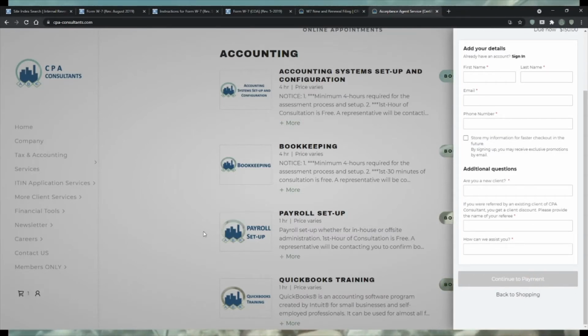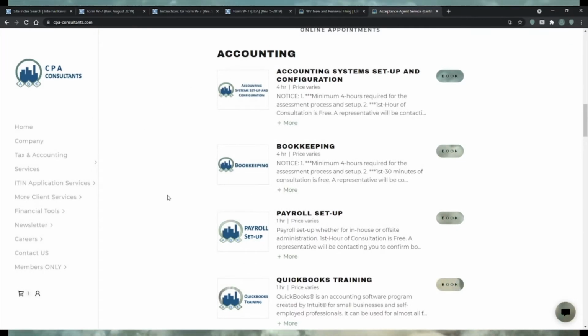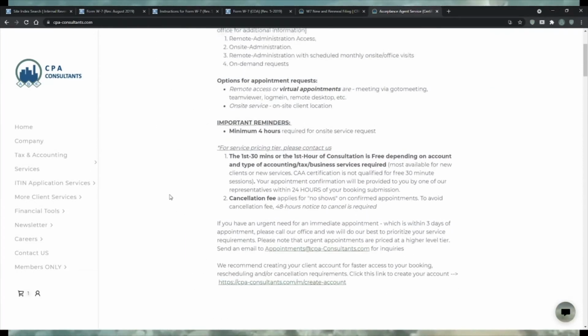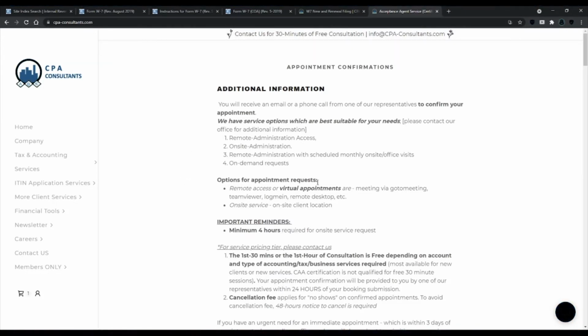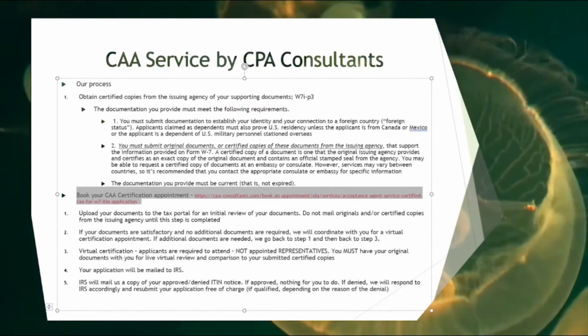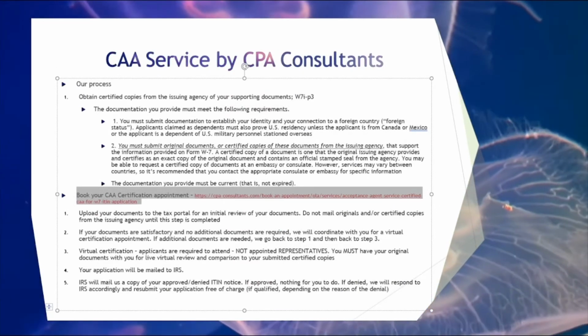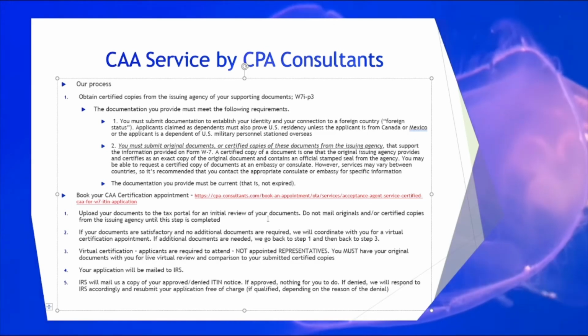As soon as this is completed, we're going to get a notification that a CAA booking was completed. Then as soon as we have that information, we're going to contact you and we'll start the process from there. Our CAA certification service is guaranteed. If you don't get approved, we will refund you, or we're going to do your application again for free. I have been doing this for years. I haven't had any denial or rejection on any of my applications yet, and I am hoping that I will remain 100% approved on all of the applications that I submitted.